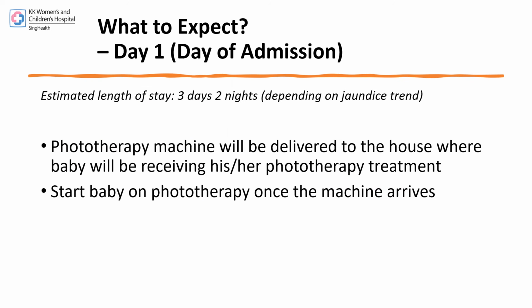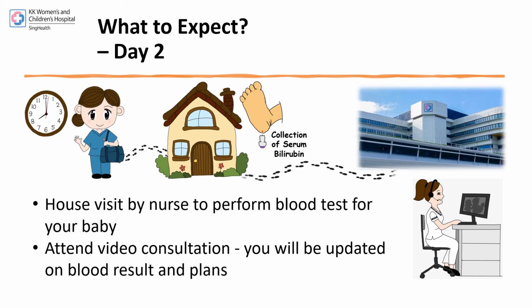On day 1, the day of admission, the phototherapy machine will be delivered to the house where baby will be receiving the treatment. Parents are to start baby on phototherapy once the machine arrives. On day 2, a nurse will conduct a home visit to perform the jaundice blood test for your baby and deliver the blood specimen to the KKH laboratory. Subsequently, there will be a video consultation with an advanced practice nurse or doctor to update you on the baby's jaundice results and plans for the baby moving forward.